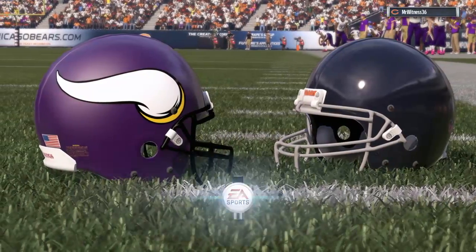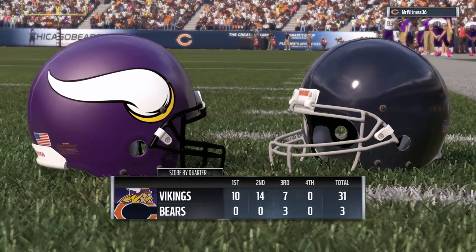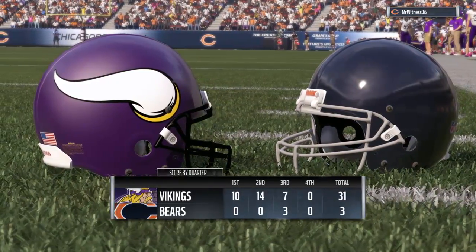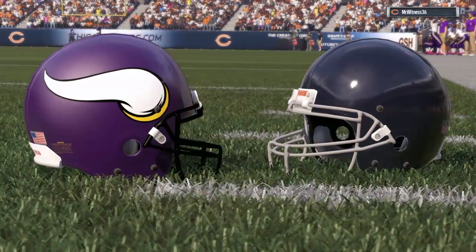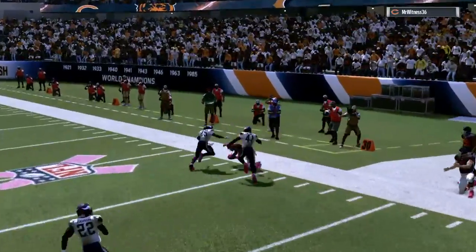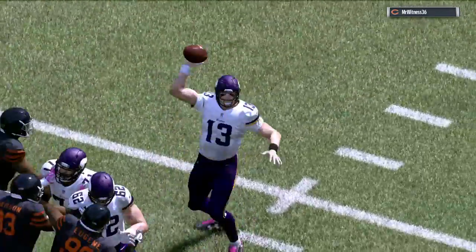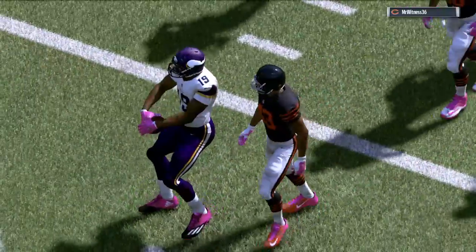So for Minnesota, their strong start to the year continues as they're up to 5-1. And they'll have another road date next week with the Los Angeles Rams. Meanwhile, for the Bears, the loss will move them back to 3-2 on the year. And they'll try to get back on the beam next week as they'll head to Tampa to take on the Bucs.